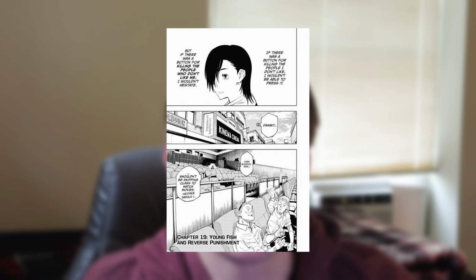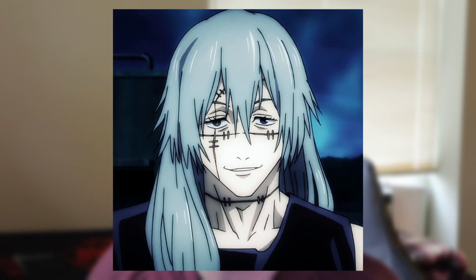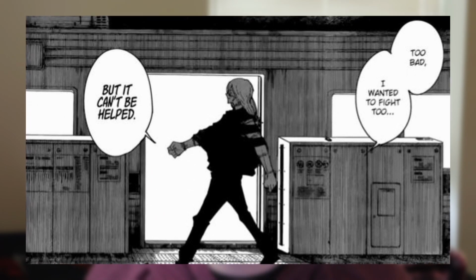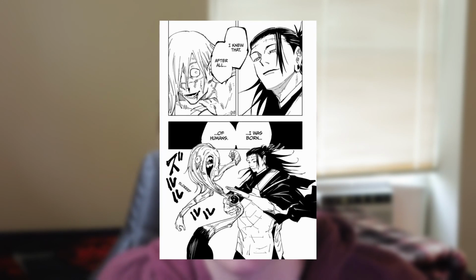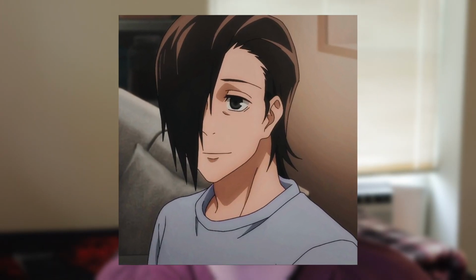After that incident, we dive straight into the Young Fish in Reverse Punishment arc. This also introduces a number of characters, and we meet Mahito, who is a main antagonist of this early part specifically of the story, and he's aligned with Kenjaku, who we met in the last video. Along with Mahito, we meet a high schooler named Junpei Yoshino. He can see both curses and cursed objects, and in this arc he befriends both Yuji Itadori and Mahito, who are on opposing sides, and it makes for a really interesting conclusion to the arc.